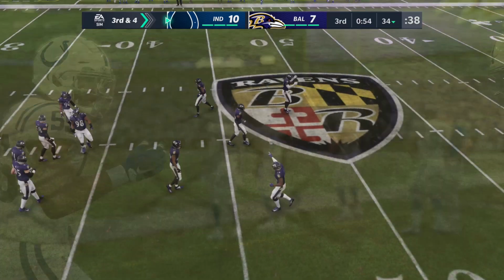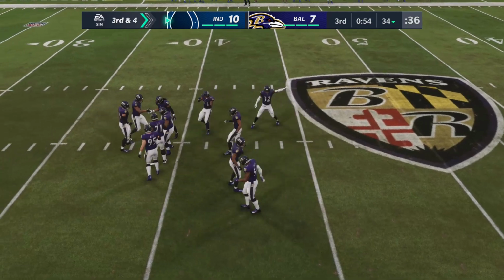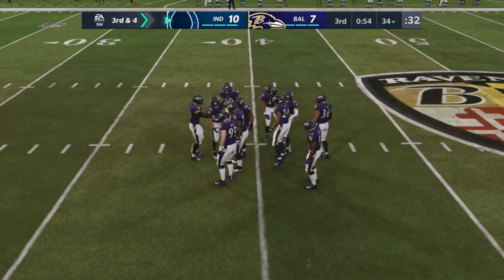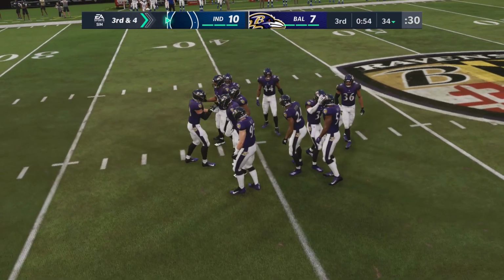Nowadays, quarterbacks don't mind throwing into coverage because of the confidence they have in their receivers to come down with the ball. But sometimes you have to be careful you don't get too confident and throw an interception.